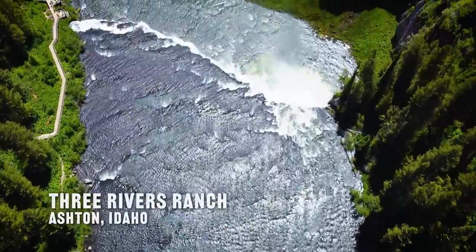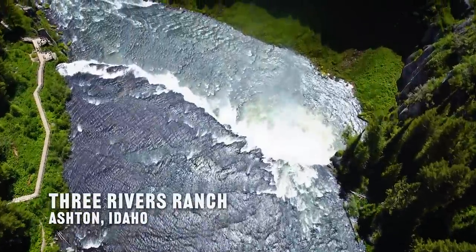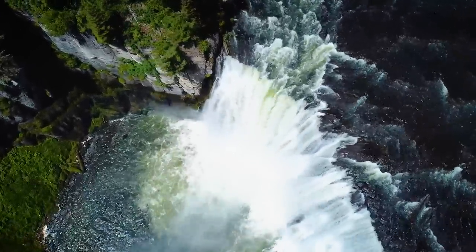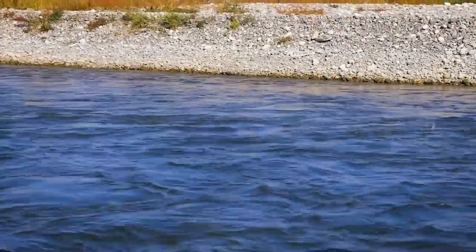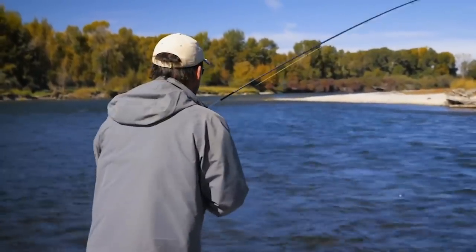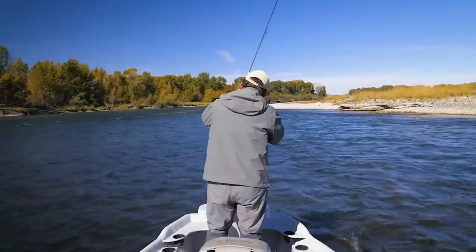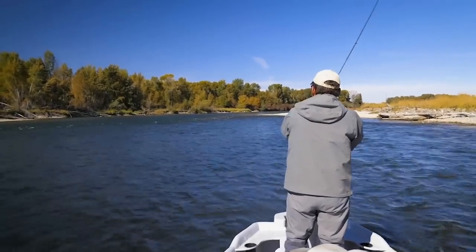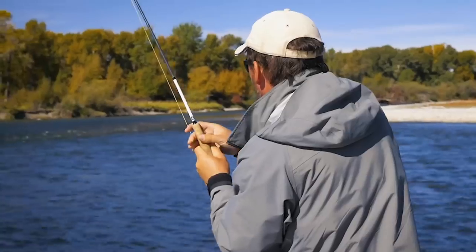The Snake River is known for giant brown trout. Let's take a look. Yep. Nice. Ooh, that's a big fish. Oh my gosh, it's a giant. I'm gonna get this fish on the reel. It's that big. Fight him on a high rod tip.